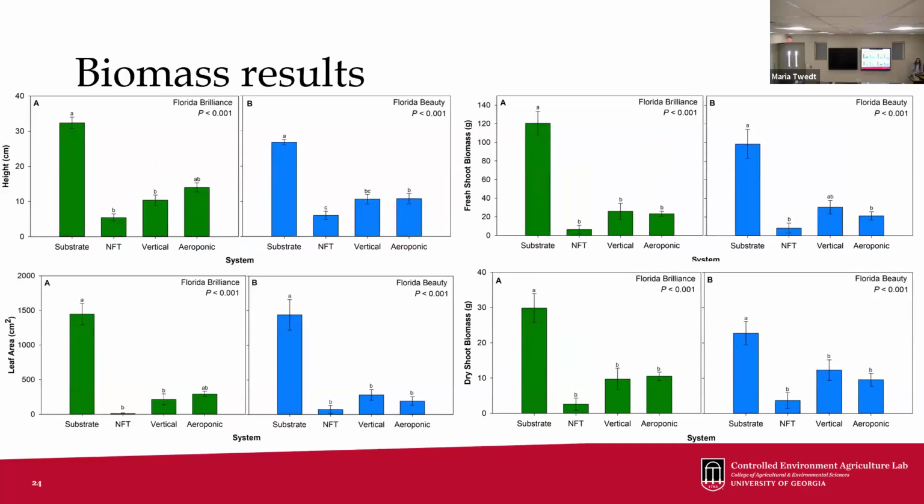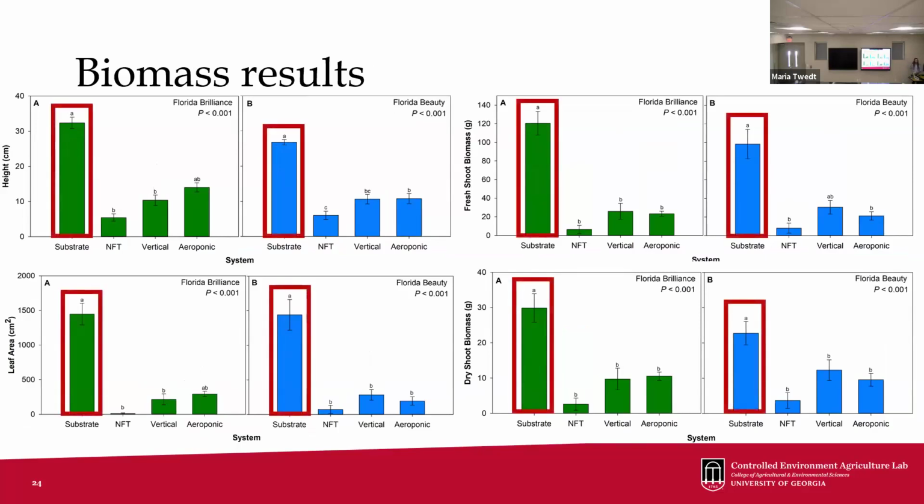Now, looking at the biomass results, it becomes pretty clear why the substrate system resulted in higher fruit yield, because for height on the top left, leaf area, fresh shoot biomass on the top right, and dry shoot biomass on the bottom right, the substrate system blew every other system out of the water pretty much. So because it had this higher vegetative biomass, higher leaf area, it could intercept more light, photosynthesize more, and it had more energy to produce fruit.